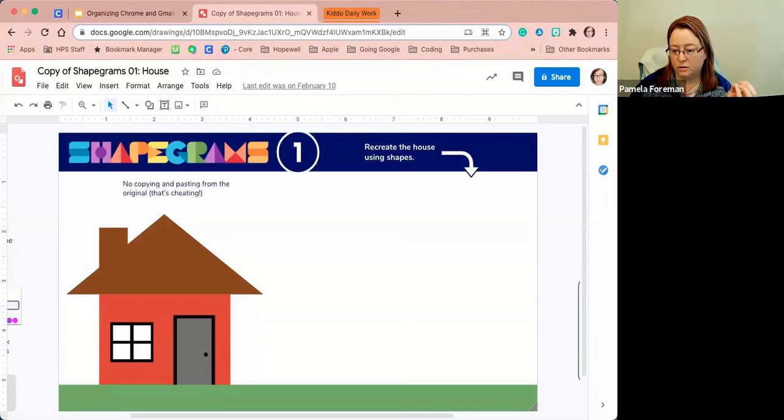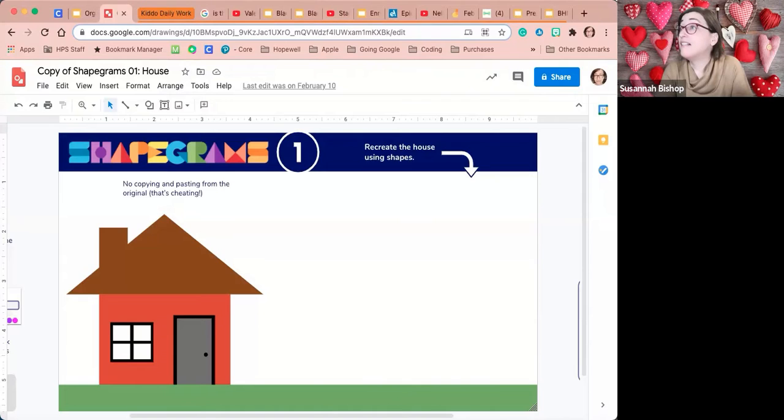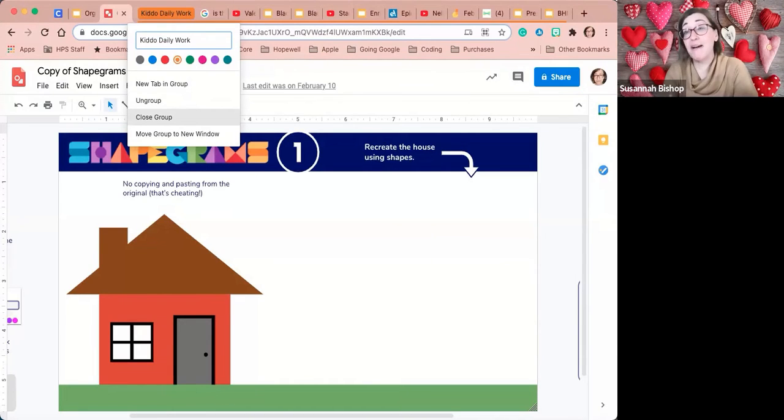The one way that I have noticed right now to get rid of that, and be warned, I did this the first time I played with it. I clicked close group thinking I could get it back again. That is gone. So just beware, and fortunately it was my first one. I was just playing with it, so I didn't have too many tabs and I hadn't organized too much just yet. But this has been a game changer.